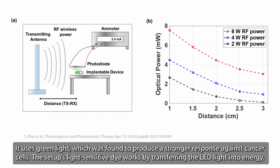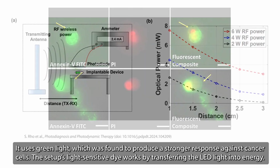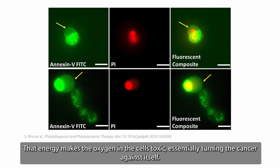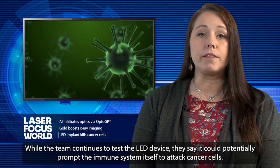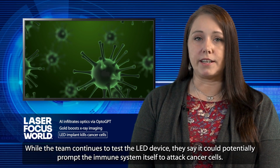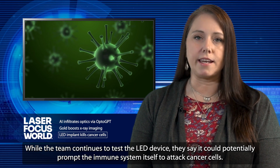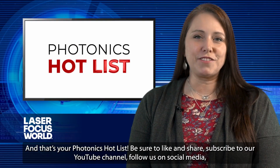It uses green light, which was found to produce a stronger response against cancer cells. The setup's light-sensitive dye works by transferring the LED light into energy. That energy makes the oxygen in the cells toxic, essentially turning the cancer against itself. While the team continues to test the LED device, they say it could potentially prompt the immune system itself to attack cancer cells. And that's your Photonics Hot List.